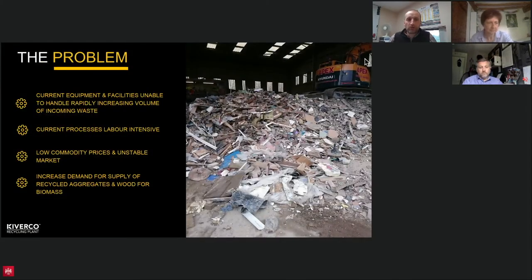So what was their problem? The problem was that the current equipment and facilities that they had simply couldn't handle the volumes that they were receiving, and that was increasing rapidly. The processes they used were manual and very labor intensive. Manual labor in waste sorting plants is high cost, unreliable, and inconsistent. As well as that, there were low commodity prices. As we all know, prices for commodities such as plastics, card, and paper fluctuate, it's very up and down. So that was a factor for them. And obviously they had increased demand for some of the outlets such as recycled aggregates and recovered wood.